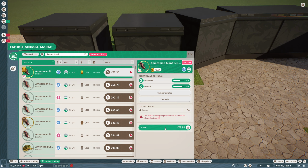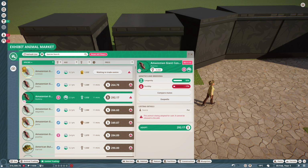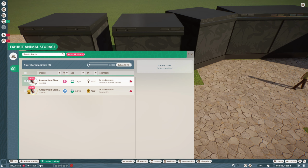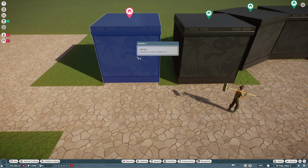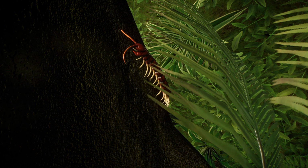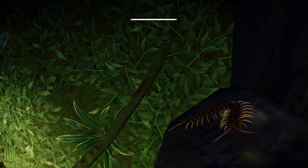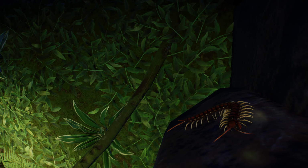To start us off, we're going to bring in two new habitants for our first exhibit, and that is the Amazonian giant centipede. So I've gone through, found some with some fairly good stats. This is kind of a breeding farm, but as you can see here, these guys are actually quite cute if you're into that sort of thing. What I will put down is a little icon on the screen, certainly when we get to the spiders, for those of you not too much of a fan of our 8-legged friends. But these ones are good, right?